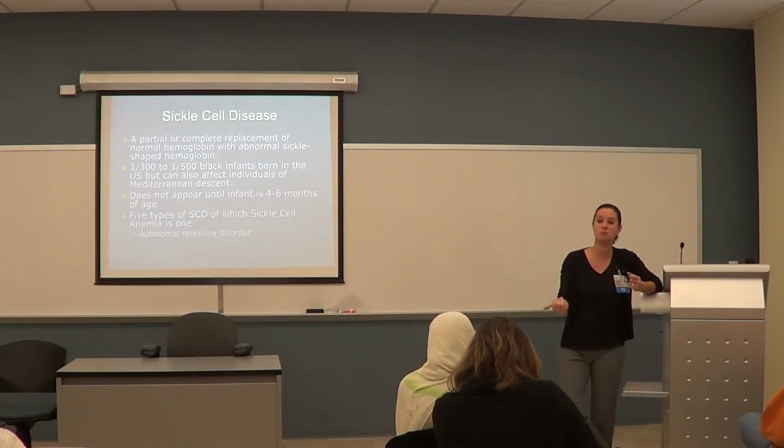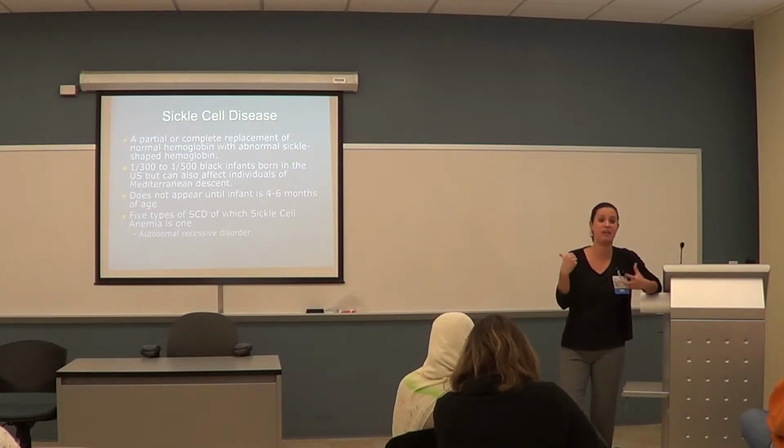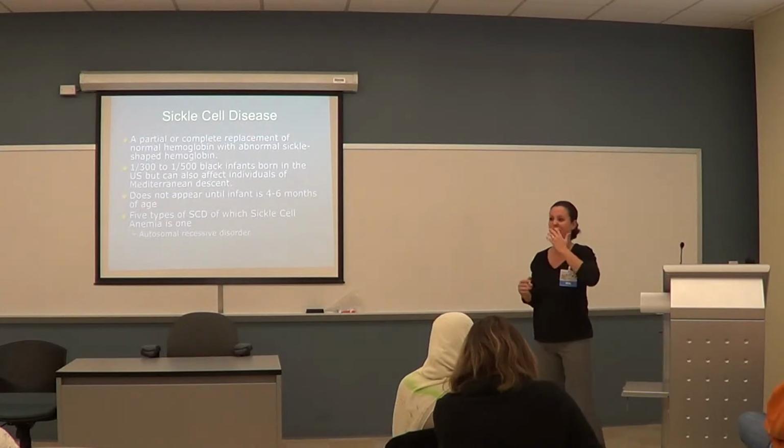Many of them have their spleens removed, rather than having them stay there, because if it ruptures and they have internal bleeding, they could die. So they actually do splenectomies on some of these patients as a preventative thing, or because they might have had bleeding and they want to prevent that.